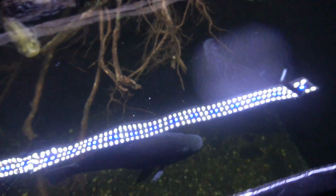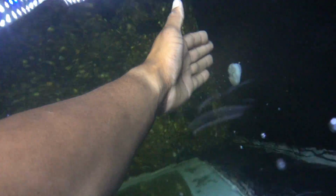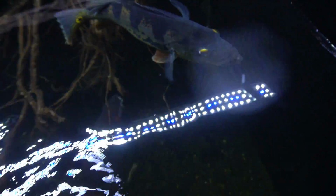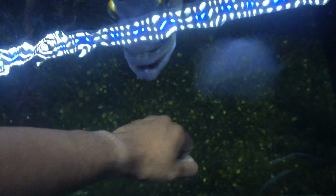Now the Lima shovelnose is a bottom dweller, so I have to put my hand in there, and hopefully it makes it to the bottom without anybody getting it. And you see the Tomensis got it. We'll try this again. You see the Lima shovelnose, he's searching. Put my hand in and just work it down.